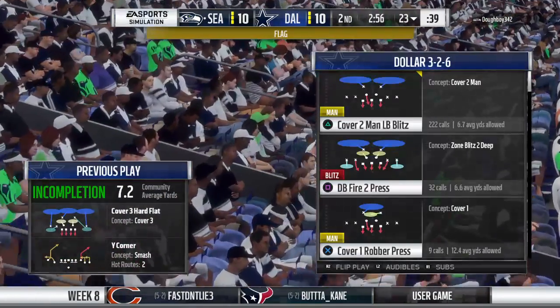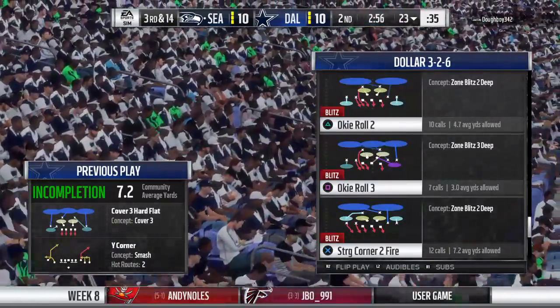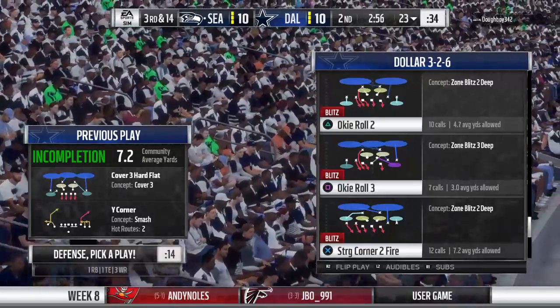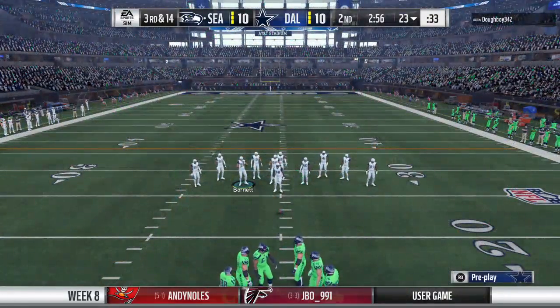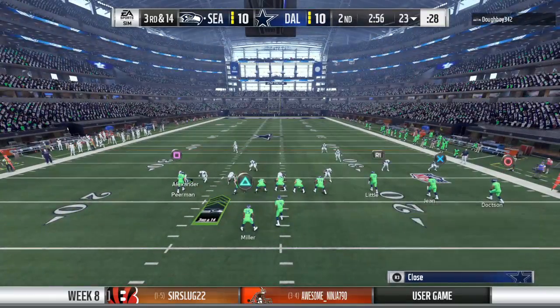And that'll be accepted, of course, and that moves him back 5. And the Seahawks on 3rd down. They've been good, 3 for 4 thus far. This is 3rd and 14. Here we go. 3-19.